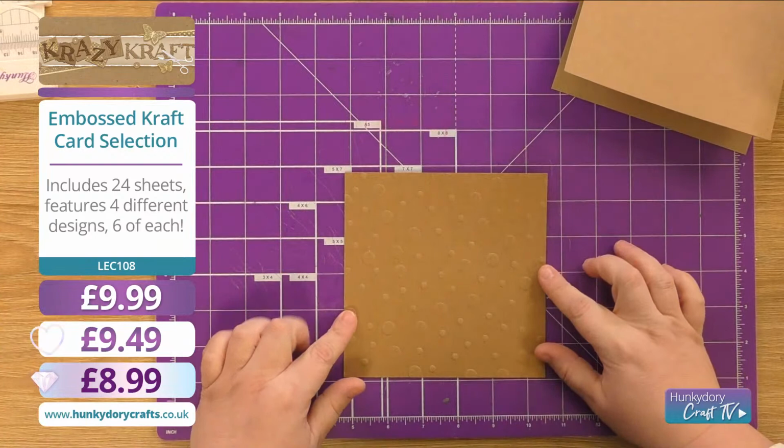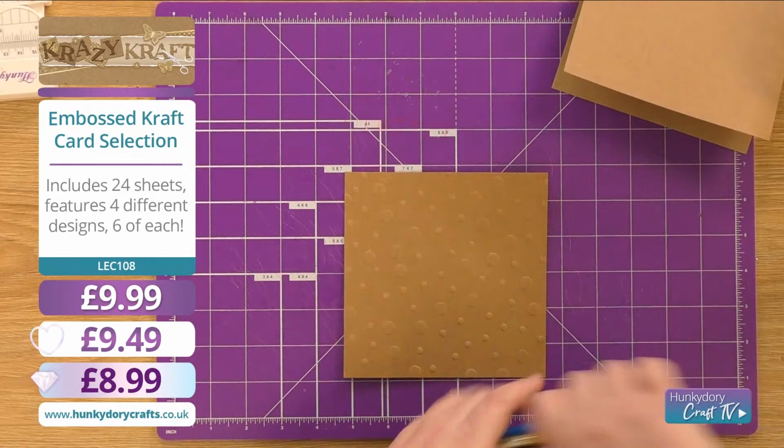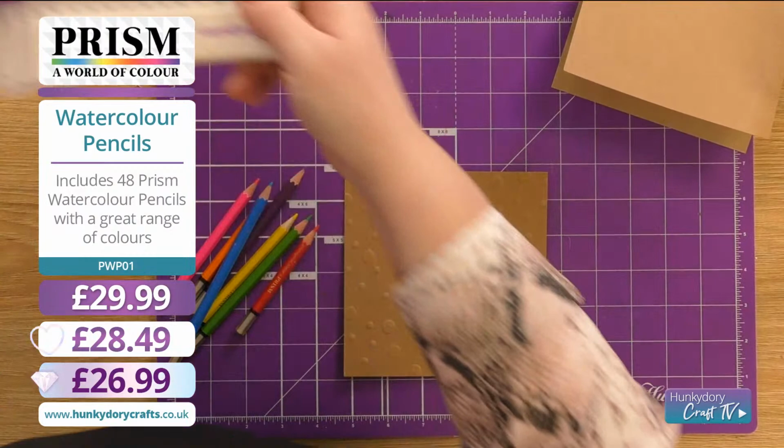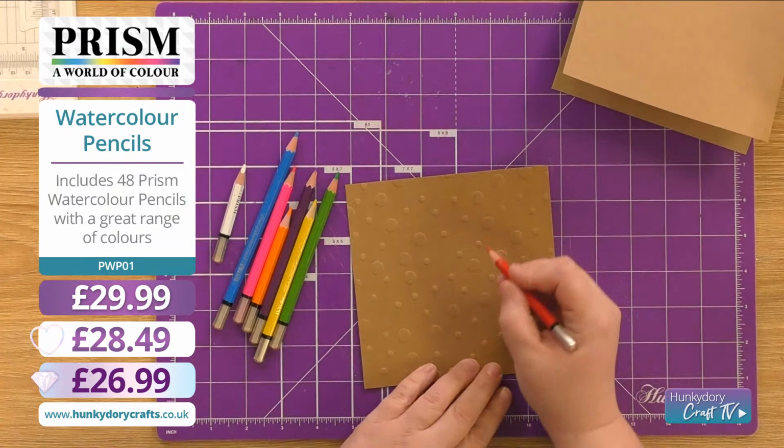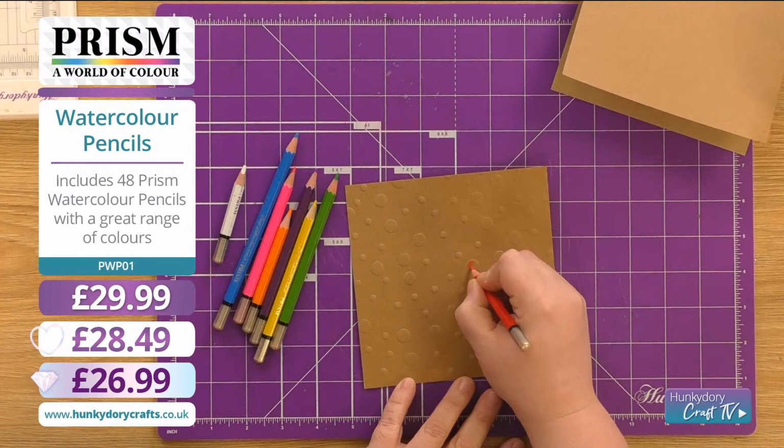So the idea is I'm going to colour in all of these beautiful dots. So I've taken, where have I just put that bit there? Oh, it's under there. I was scared because I need that for later. So I'm just going to have lots of fun. I've picked out some lovely, bright, vibrant colours, and I'm just going to start colouring these dots in. And if you just go lightly over the top, you will see how well this craft card picks up on that beautiful, beautiful colours.